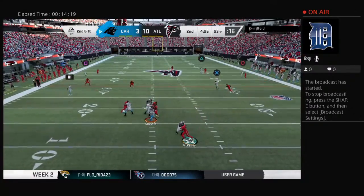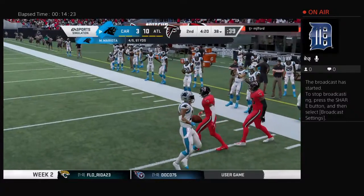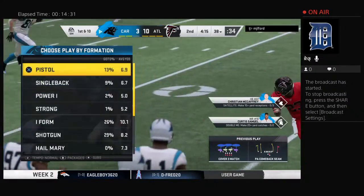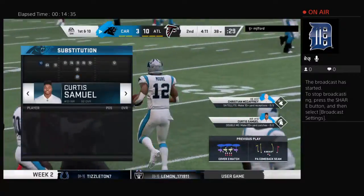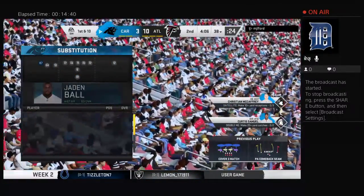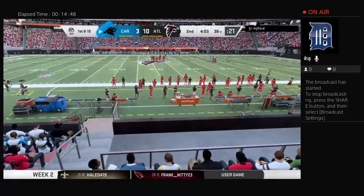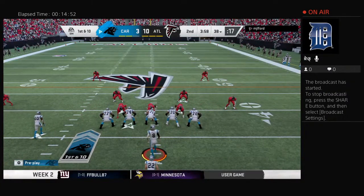Mariota. And he will find the open man. It's DJ Moore. Give him 15 there, and the Panthers have a 1st down. And another thing that makes a comeback route really effective is that oftentimes after you've made the initial move, receivers are breaking away from the defensive back, and that makes it a really tough play to defend. And a nice chunk of yardage picked up there. So here's a 1st and 10 at the 38.